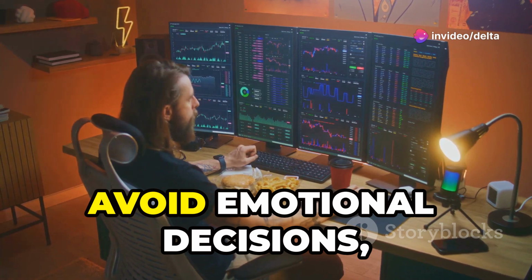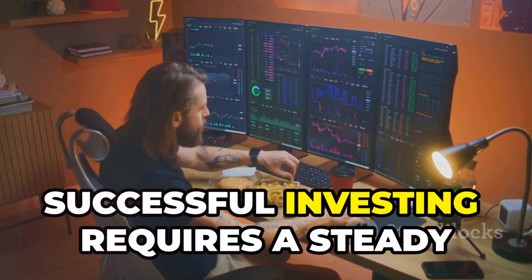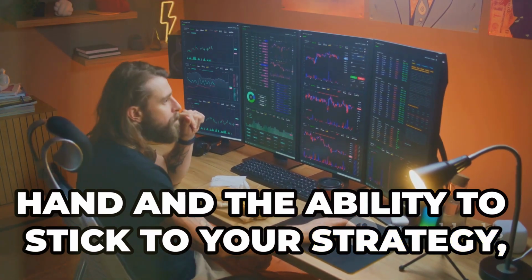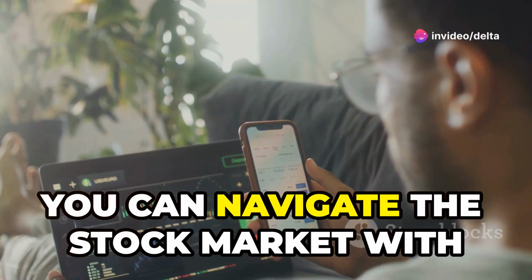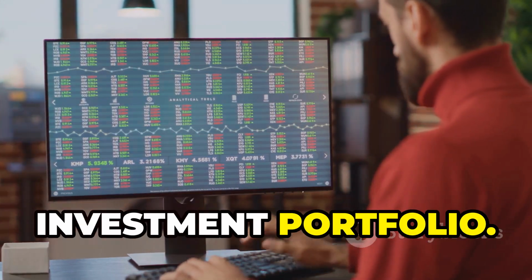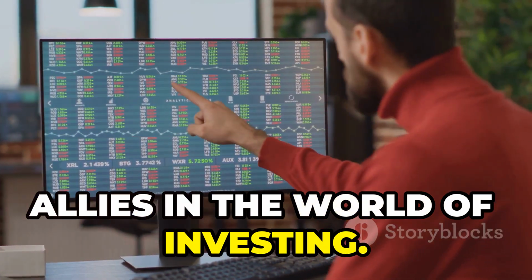Stay the course, avoid emotional decisions, and think long-term. Successful investing requires a steady hand and the ability to stick to your strategy, even during market downturns. By applying these principles and continuously learning, you can navigate the stock market with confidence and build a profitable investment portfolio. Education and experience are your best allies in the world of investing.